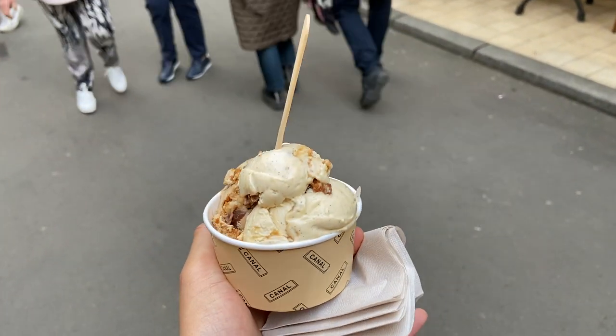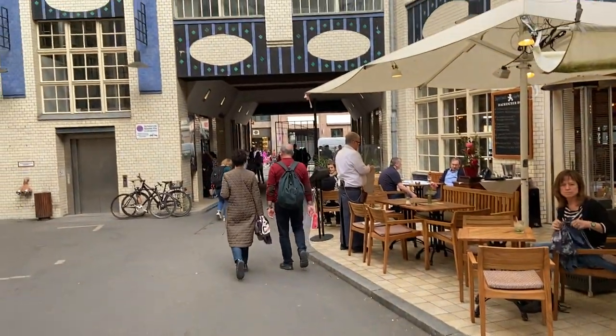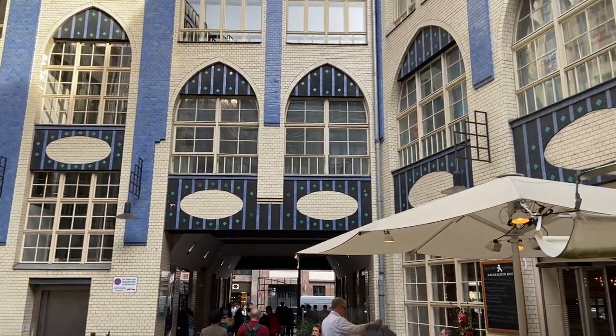All right, that's gonna do it for this video. Got my ice cream. Really excited to actually try it. We hope you all enjoyed. This was the Hackescher Markt area.